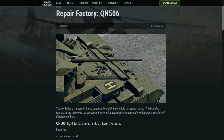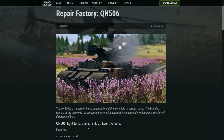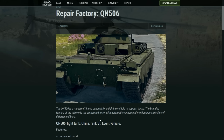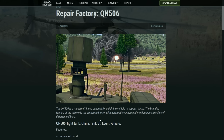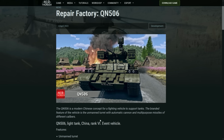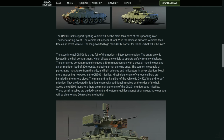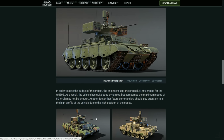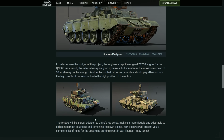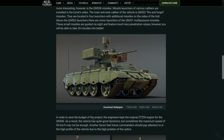It's crazy. It's the first tank in these crafting events for a very long time that I'm thinking about getting, because it is a Type 59. I mean, it's a very old tank, a design from the 50s. But then it has a kind of modern ERA. And then it's kind of a Terminator. So it's a very Chinese vehicle, like a mix between a copy and their own design and improvements over it. So it's a very, very interesting thing.